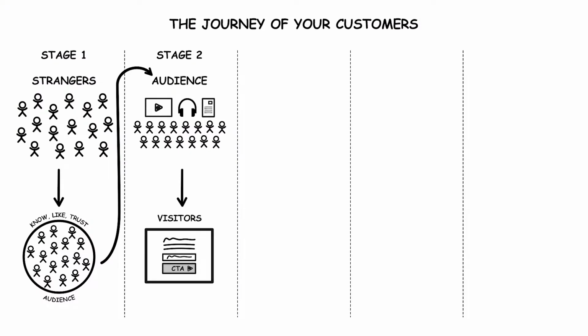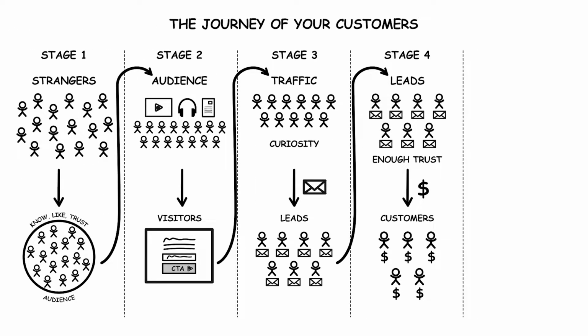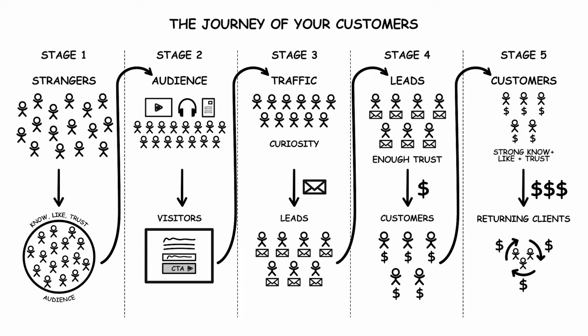The next stage, some of your audience as traffic is visiting your funnels and the website. The fourth stage is when some of your visitors turn into your leads and can turn into additional traffic to your products and services. The next stage is leads turning into customers and can also translate into extra traffic. And the last stage, when existing customers turn into traffic and become returning clients who buy over and over again. As you can see, traffic is pretty much part of every stage of your customer's journey.